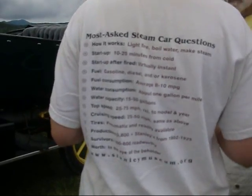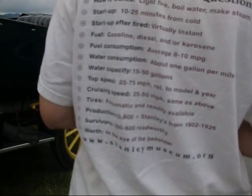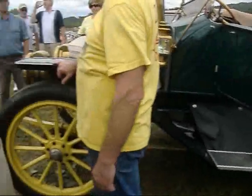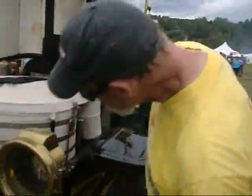Cruising speed 20 to 50 miles per hour, same as above. Tires pneumatic and readily available. Production 10,800 Stanleys from 1902 to 1925. Survivors 400 to 600 roadworthy. The value is in the eye of the beholder. Just ask Jay Leno. Now we know everything about the Stanley steamer.